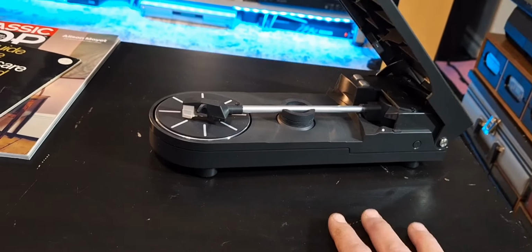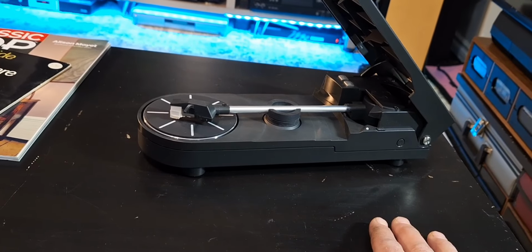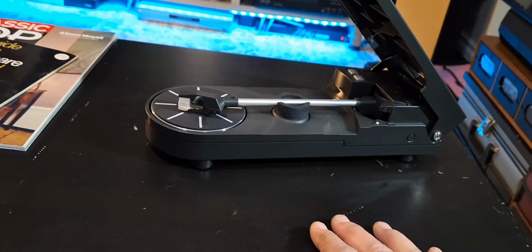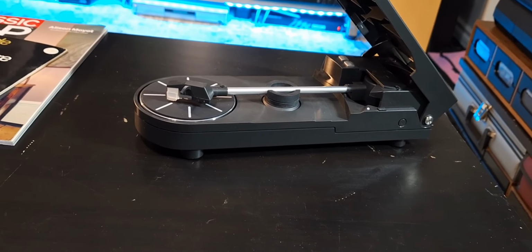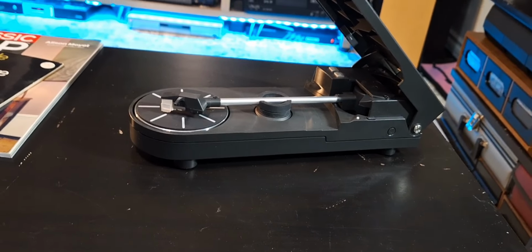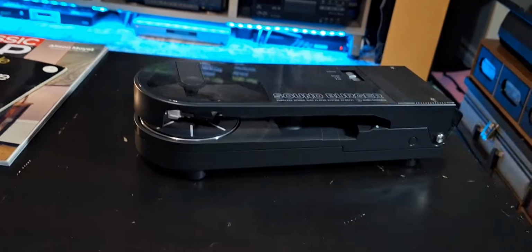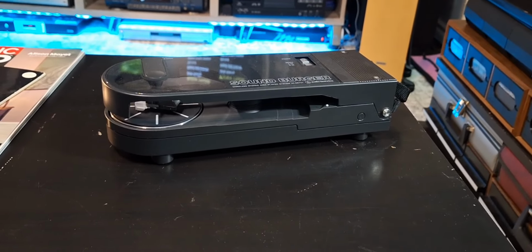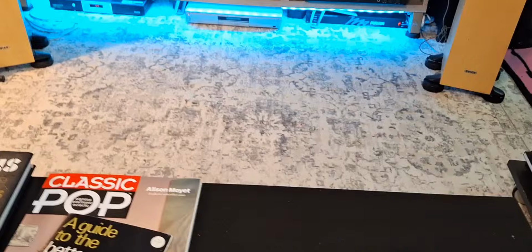I love it. I love this sitting here. Say I'm tired, I'm sick, I'm on my couch, I don't want to get up and change the record all the time. I use this right here. It works via Bluetooth to my amp, and you would be surprised how good this thing sounds. I swear I would not lie to you. I love it, and I use it all the time when I just don't want to get up and use my main turntable. So I wanted to show you that. I'd be remiss if I didn't.